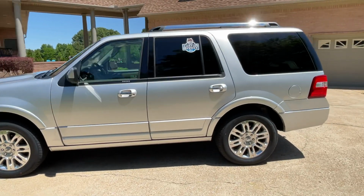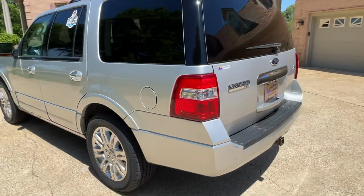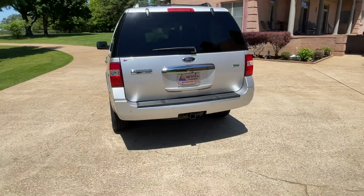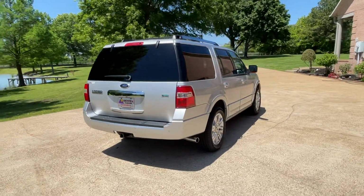To see if this Expedition is still for sale, go to my website, sunsetmotors.com. If it's on the website, it's for sale. If not, you're too late and it's gone. And I don't think this one will last long because it's hard to come by a nice vehicle in this price range.